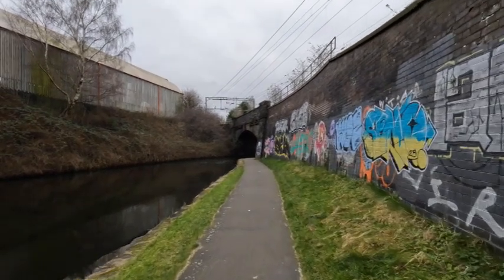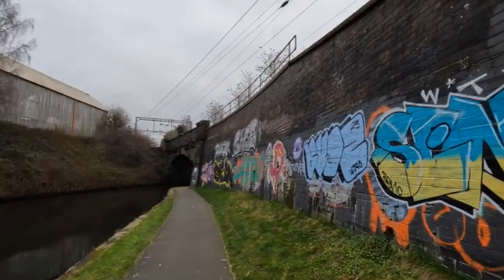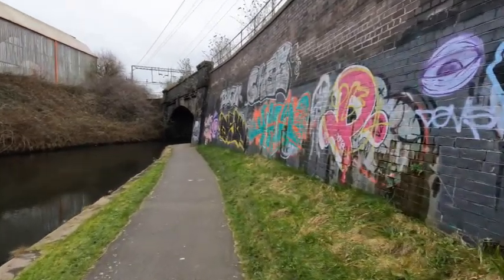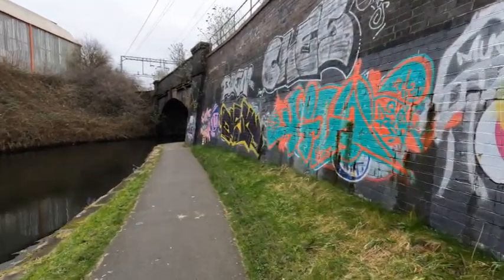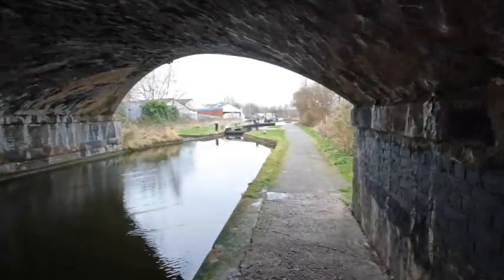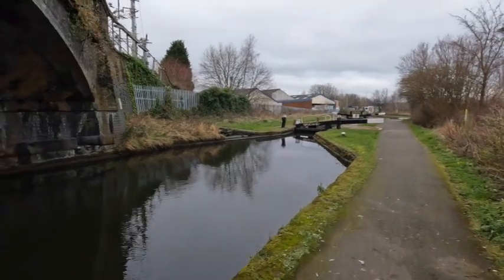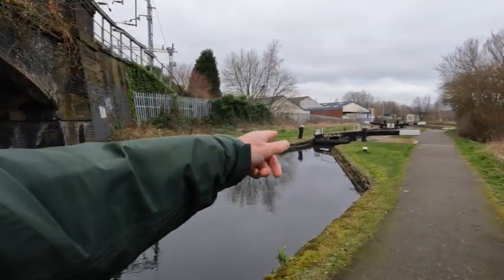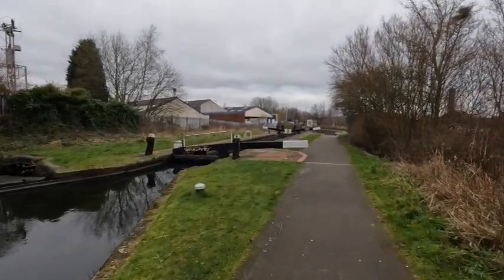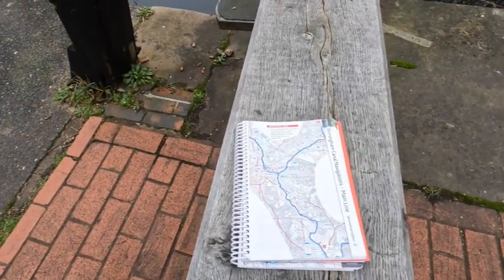As so often, the canal is right next to the railway line. And as often, a nice little bit of graffiti. Love it or hate it, it's up to you. Lock number 4 comes on you a bit quickly immediately after this bridge. So as you go around the bend, you've got lock number 4 straight away. As usual, I've got my trusty Nicholson guide.